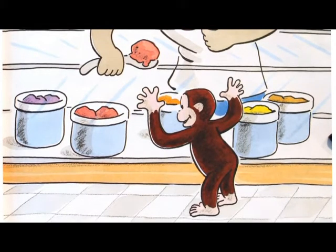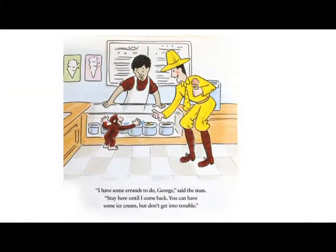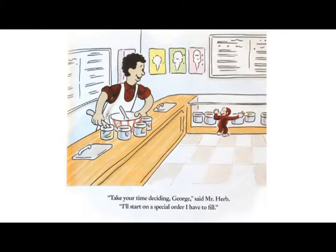Let's see. "I have some errands to do, George," said the man. "Stay here until I come back. You can have some ice cream, but don't get into trouble." "Take your time deciding, George," said Mr. Herb. "I'll start on a special order I have to fill."